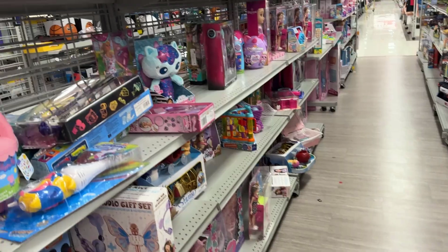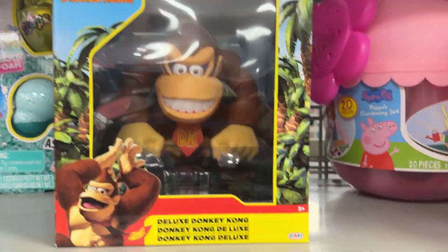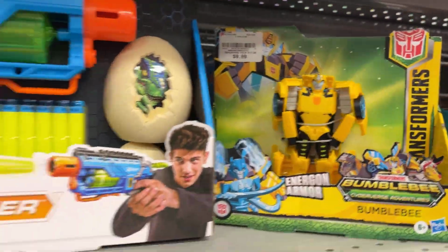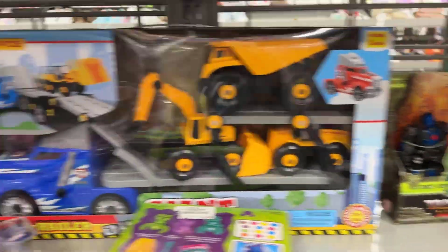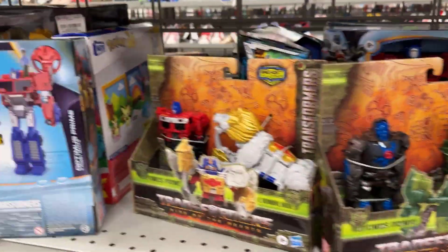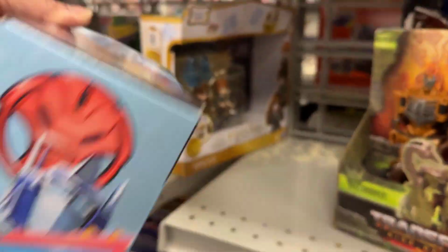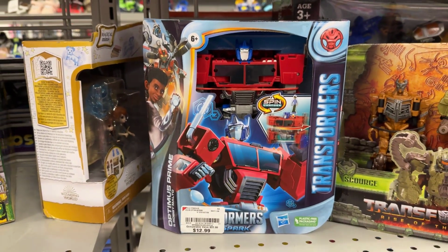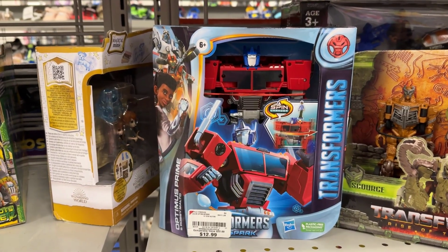This is where it's happening and where the good stuff's placed. Someone decided to move Donkey Kong. Was it a customer or employee? These are the questions that keep me up at night. Looks like pretty much all of the Transformers we saw last week are still here. And here's something familiar, an Earthspark Spin Changer Optimus Prime. Burlington sells this for 13 bucks and I believe Ross charges 15 clams, so W Burlington.